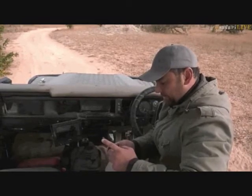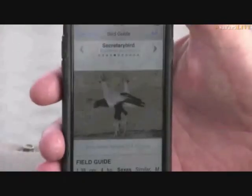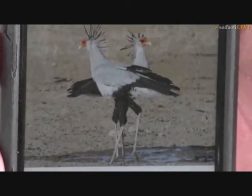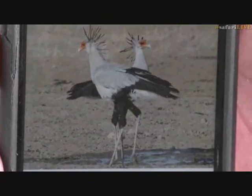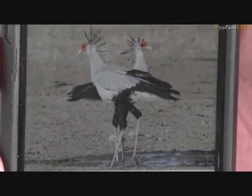Now look at this. That's a pair of secretary birds over there. Again, this app of mine used to be able to turn the image and make it bigger. It doesn't anymore because I updated it. I don't know why. So if the owners of the app could please fix the update, that would be great.